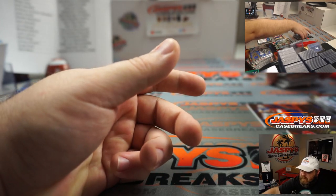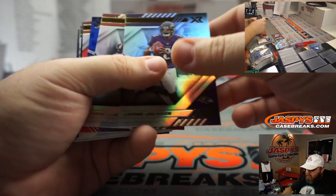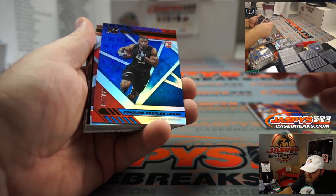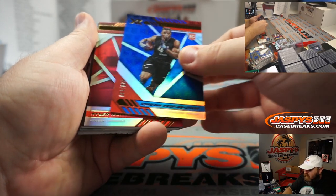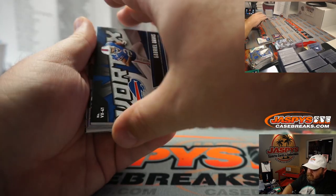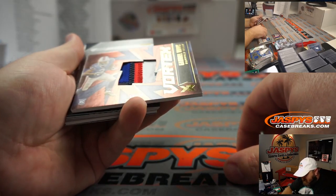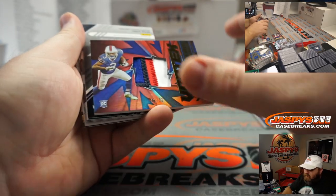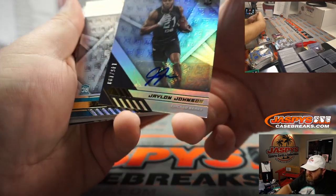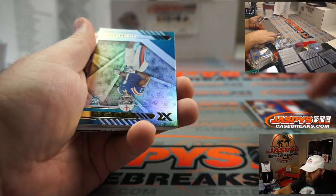And our last box, guys. Good luck. Donovan Peoples-Jones to 199 for the Browns, David. Kyler Murray to 249 for the Cardinals and Derek. Gabriel Davis, this is a really nice patch too. Four-color patch to 25, going to the Bills again, Robert. Jalen Johnson, rookie auto to 199 for the Bears and Jernigan.